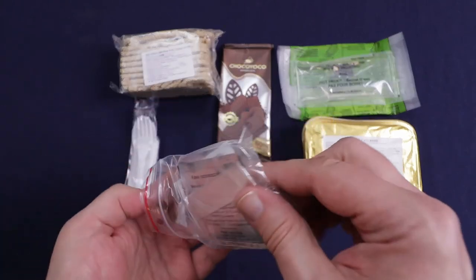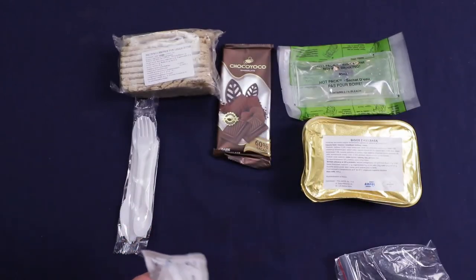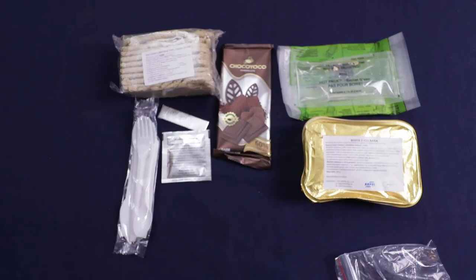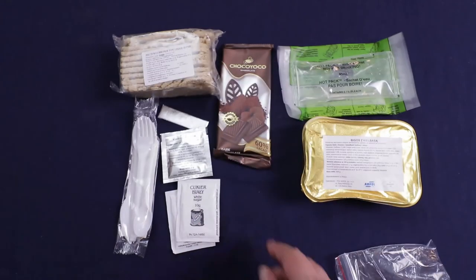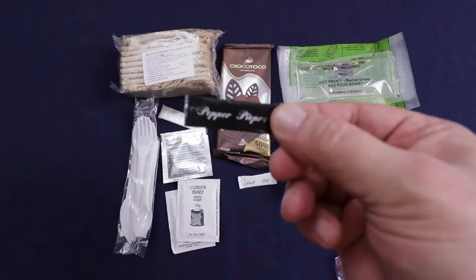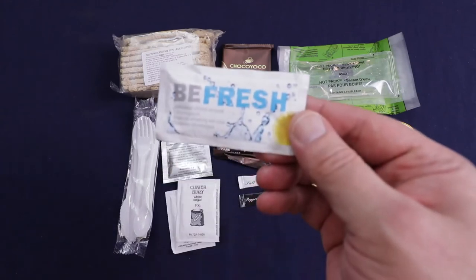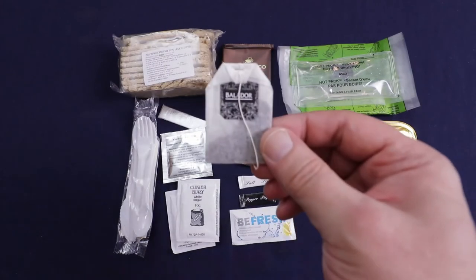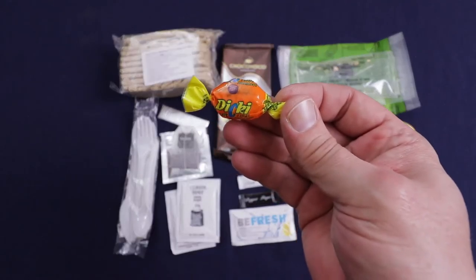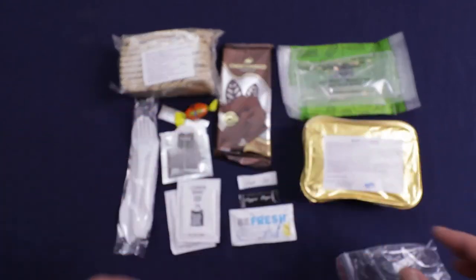I'm sure everything's going to be the same in our accessory pack, but you know me, I'm going to check anyway. There's our gum, our instant coffee, 2 10-gram packs of sugar, salt, pepper, which I'm sure I'll probably use this time, moist towelette, tea bag, and our vitamin C candy, and our little plastic bag for our trash.